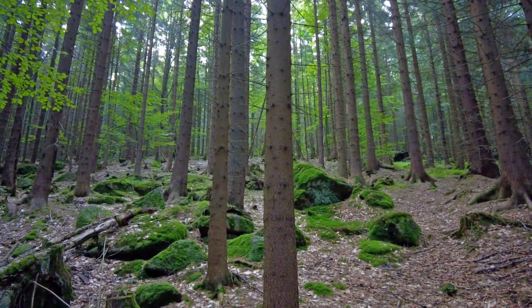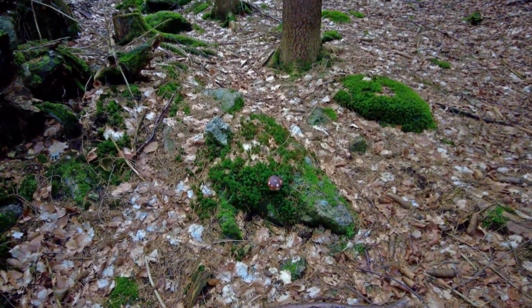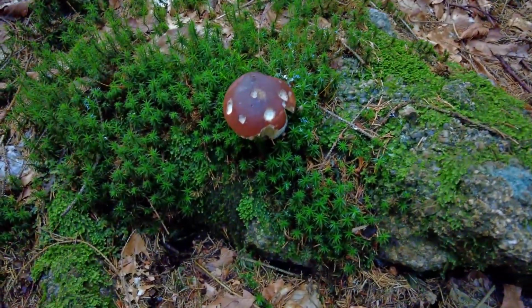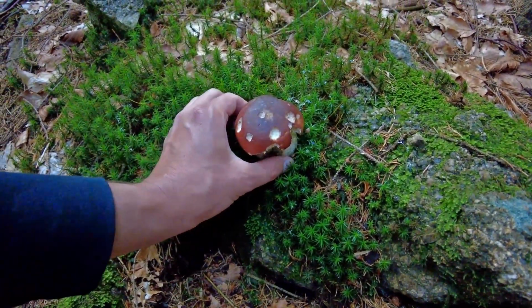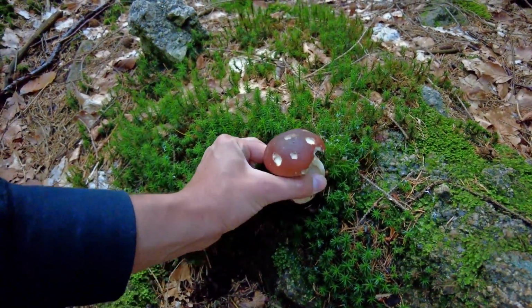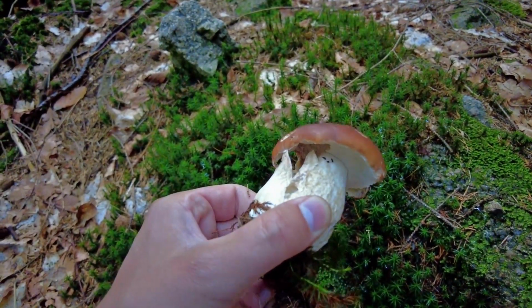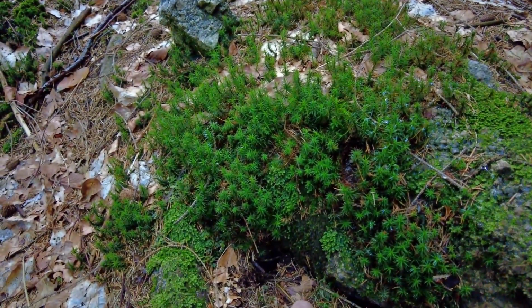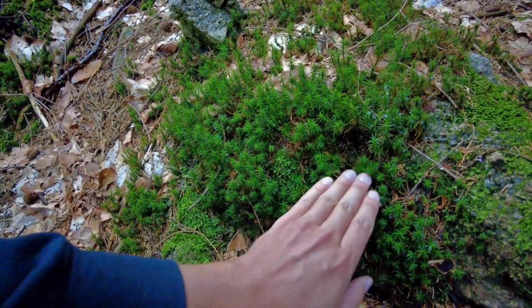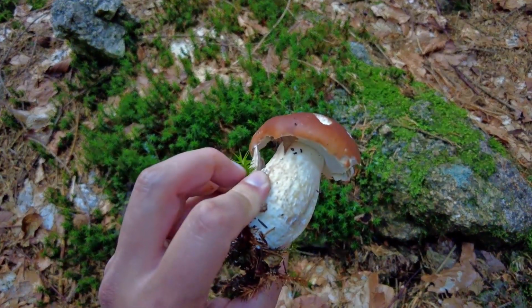I continue walking in this beautiful forest, and I continue finding beautiful mushrooms. Another nice step here. Boletus edulis. Looks fresh.